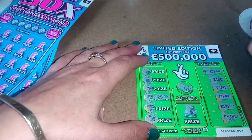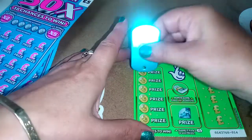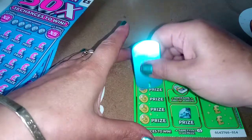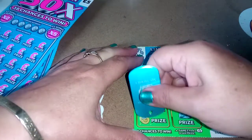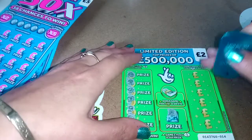£5, we'll take that, giving us £8. On to card 14. Same again, looking for diamonds. We have Fancy Nancy Rainbow, money tree, gold, camera, necklace, and coin. No one there. Looking for fingers. And we have a clover.